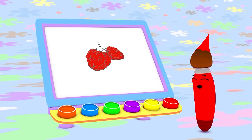What's your favorite color, Petey? A favorite? I don't have just one favorite color. I love them all. I choose colors by what I feel like painting that day. What do you want to paint today?